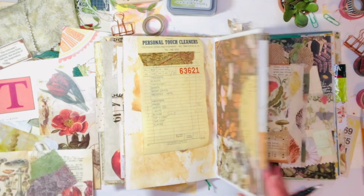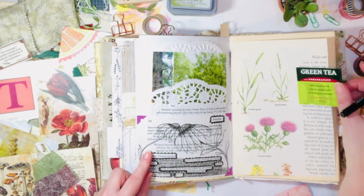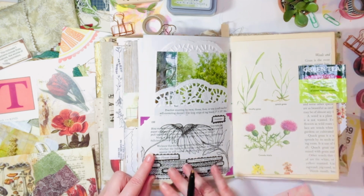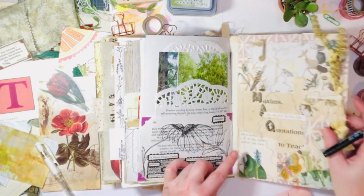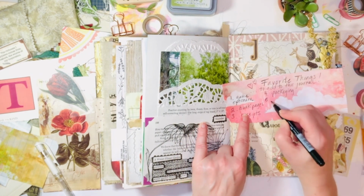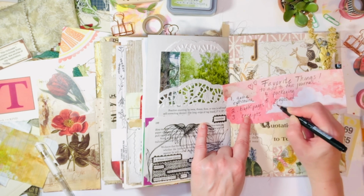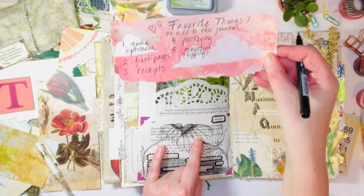The next is packaging. I know true junk journals, the originals were all recycled things and repurposed things. And I love a mix of old and new in my journals. So that green tea envelope is something that I've added. And I like tea envelopes in particular. They make cute little pockets. So I think that's a fun idea to share.